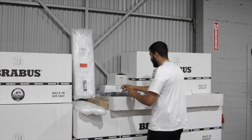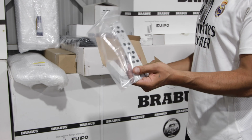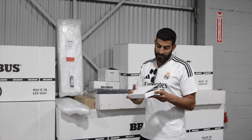We have even floor mats, we even have the gas pedals. I mean, as a kid, even the little stuff just excites me so much. This is from Brabus. We have all the part numbers, we have the certificates. So this is the real deal, guys.